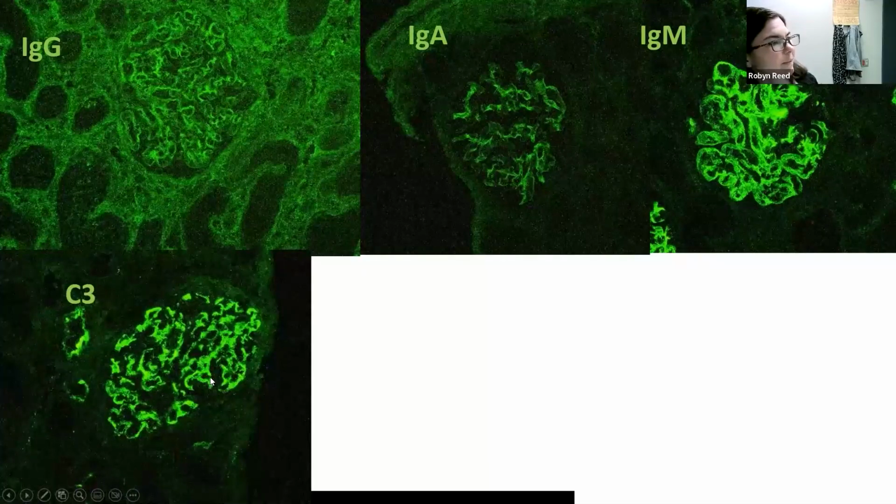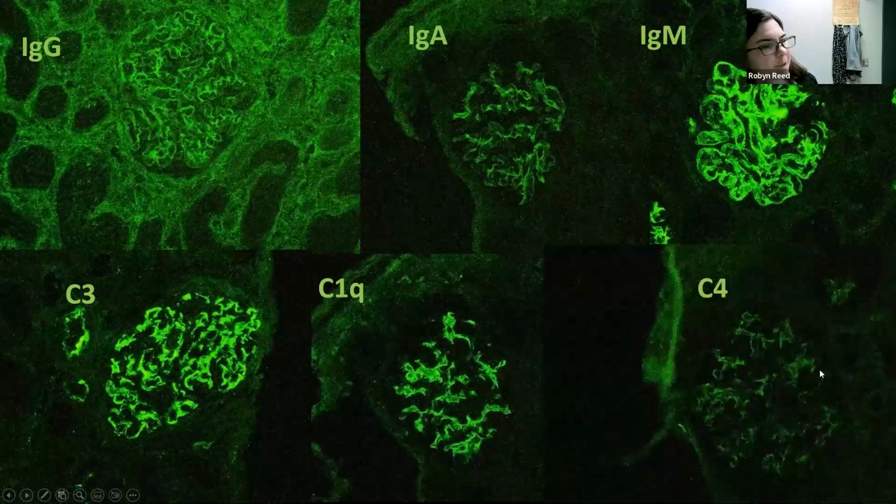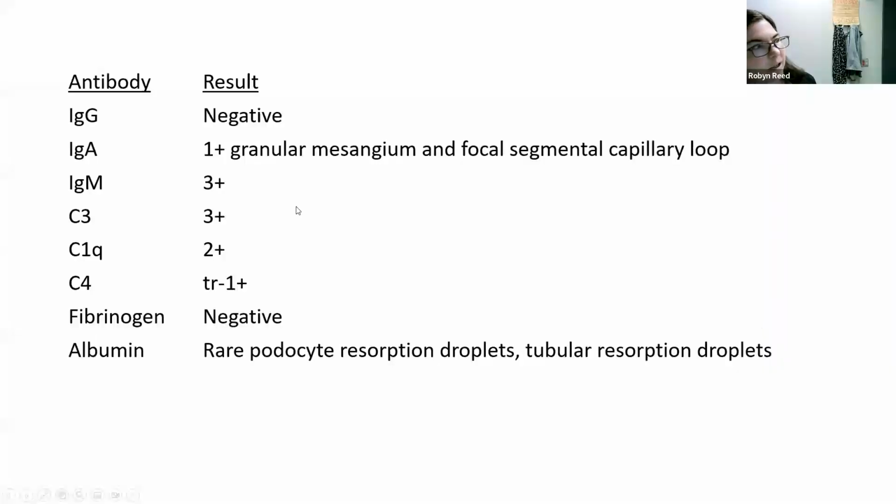C3 and IgM were co-dominantly bright. This is the C3, and you can see it is again predominantly mesangial with a little bit of capillary loop. There was moderate C1q staining and also a little bit of C4 staining. So to summarize the immunofluorescence pattern, all of these had a staining pattern of mesangium and focal segmental capillary loop staining. C3 and IgM were 3+, C1q was 2+, and then IgA and C4 were fainter, but definitely still present. IgG negative.